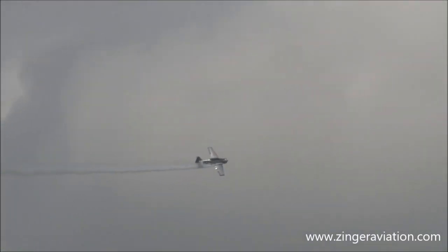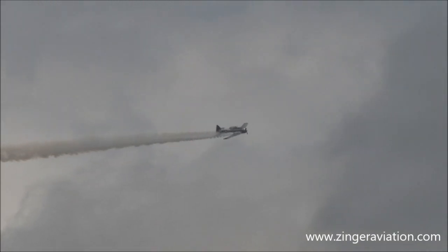Well, you've done the slow roll, you've done the Barnstormer's loop, you've done the Cuban 8, a flat 8. What's coming up? All right, next we're going to do a low pass, and we're going to do a little play with the landing gear. All right, we'll keep our eyes on it.